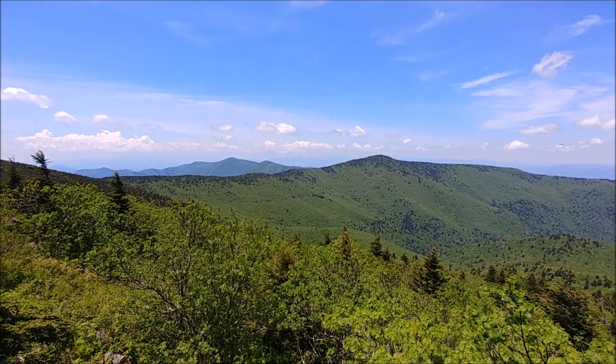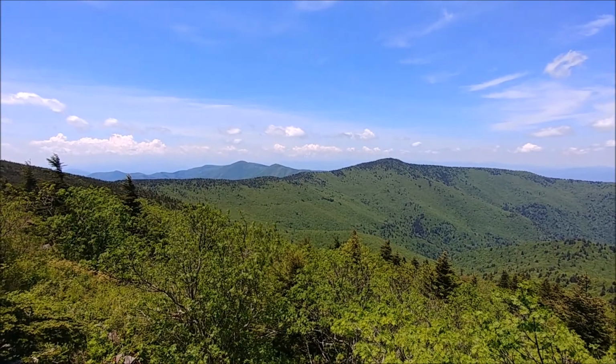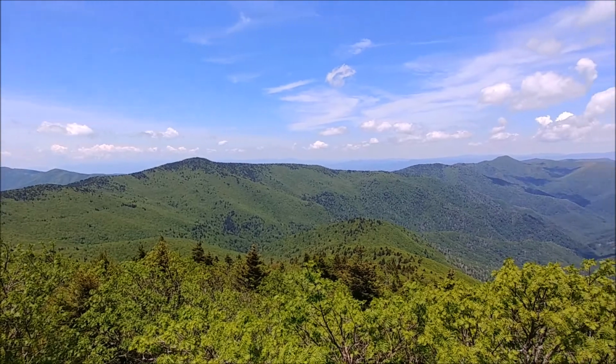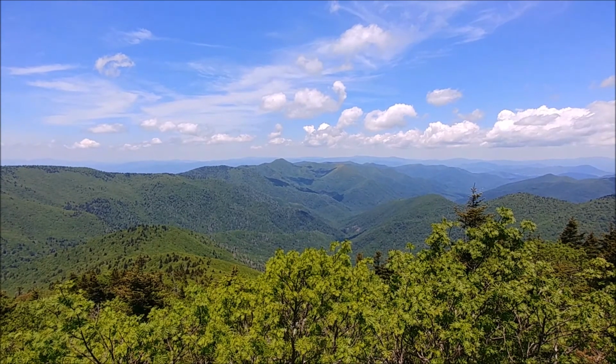This forest road down to Steps Gap has incredible views constantly to the west of the Craggies, Blackstock, Big Butte, and the Cane River. Really awesome road walk.